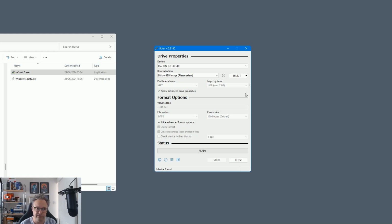If you can't find Rufus and you can't create the Windows 11 image, you probably shouldn't be doing this. So you can probably stop watching now and go and do something else.